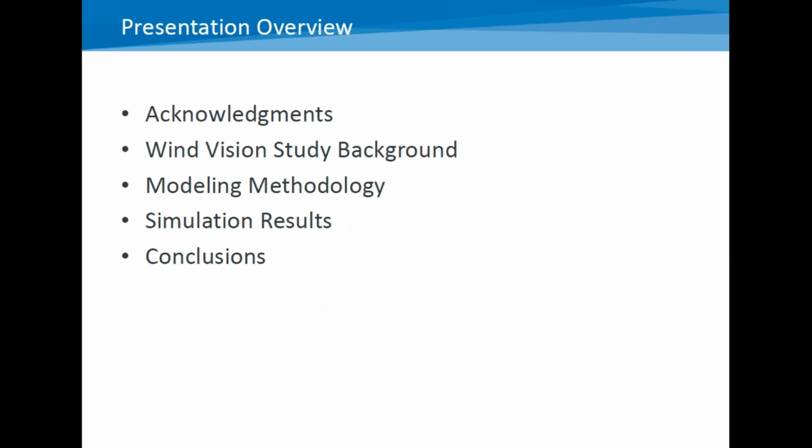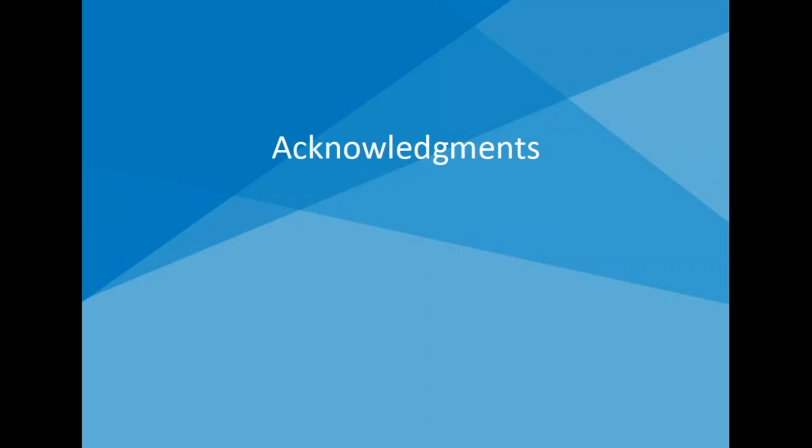The overview for the presentation is first, we'll provide some introductory material around project support and other acknowledgements, followed by some background material about the wind vision study. And then I'll turn it over to Jenny, who will be presenting the core results on the methodology and our analysis findings and conclusions. And as I mentioned earlier, we'll have a few minutes for Q&A. But feel free to enter your questions throughout the presentation. Greg Brinkman will be going through the questions and we'll try to address as many of them as we can in the allowed amount of time.